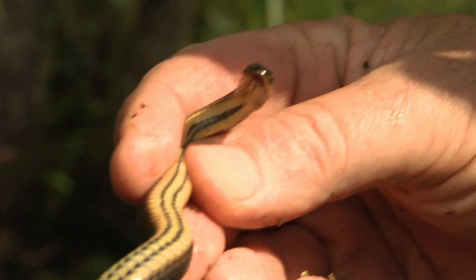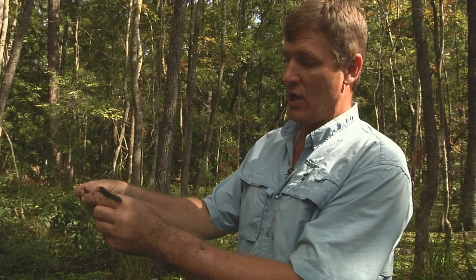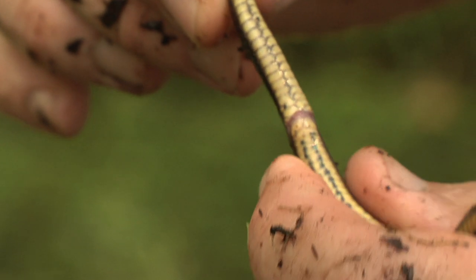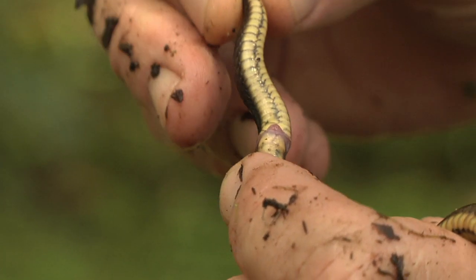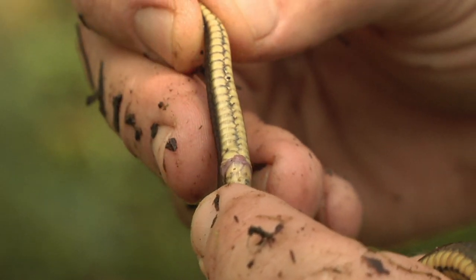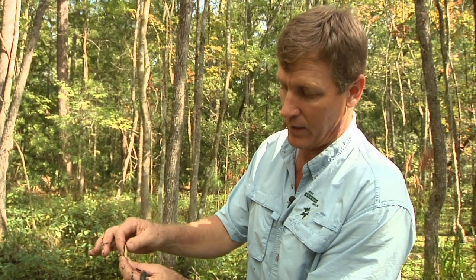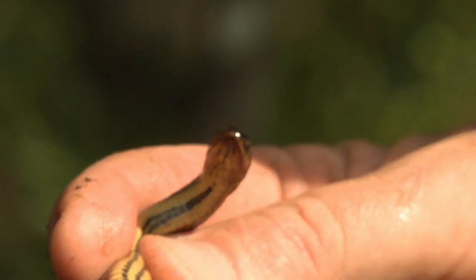So I'm just having a look at this. As I said, this is only the second one I know of being found in this county, although there may be one that's recorded that I don't know about. But having a look at this, it's a young adult male. And I can tell it's a male because if I look at the tail, I can tell that the tail is very long and it's sort of wide at the base. And that's because the male reproductive organs fit into the base of the tail right here. And so that's how I can tell.